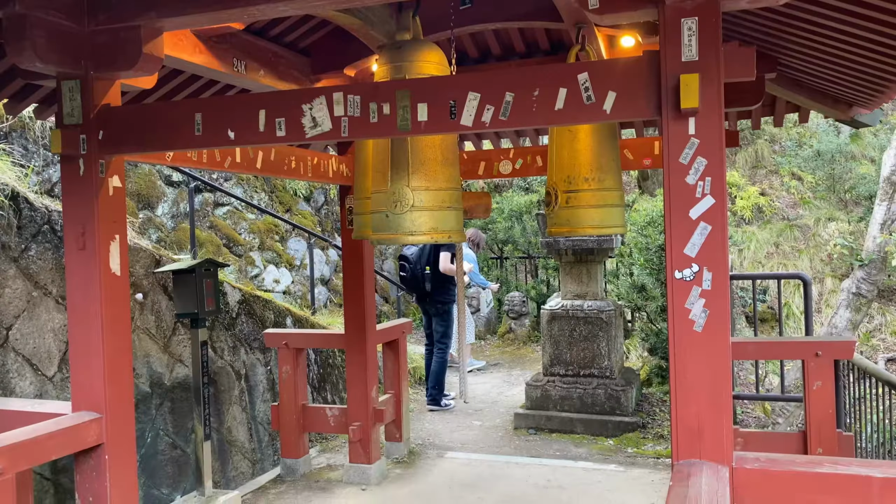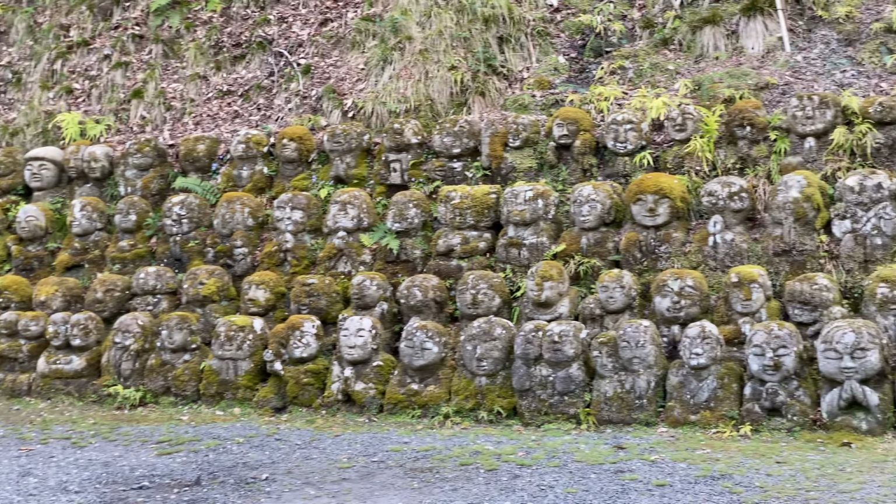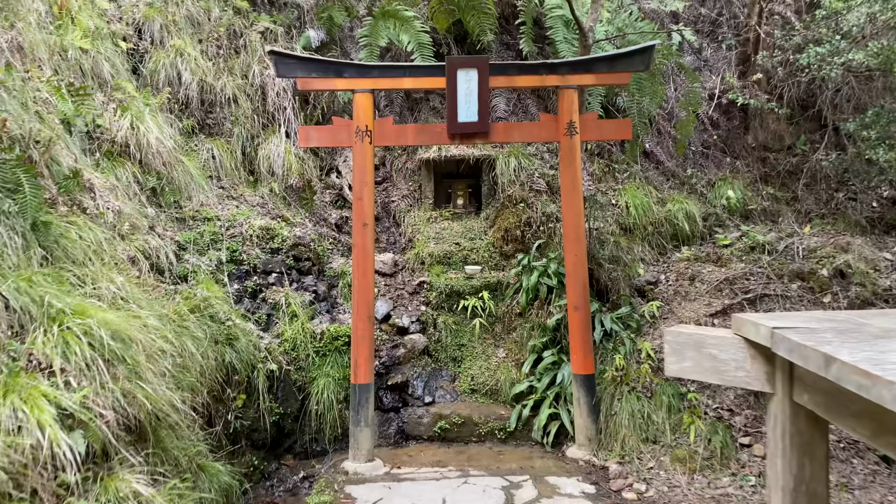There are actually a few different points of interest here, but the main attraction is the Buddhist heads known as rakan. There's about 1,200 at this location, otherwise there's a few little shrines sprinkled about, along with some interesting structures and even a torii gate. Looks like here's some bells.